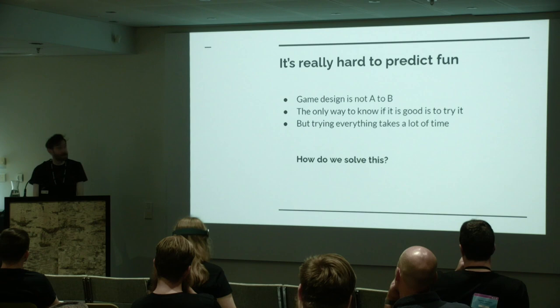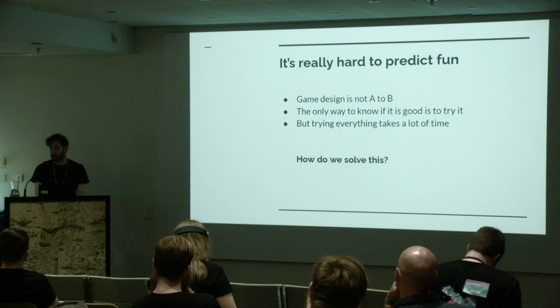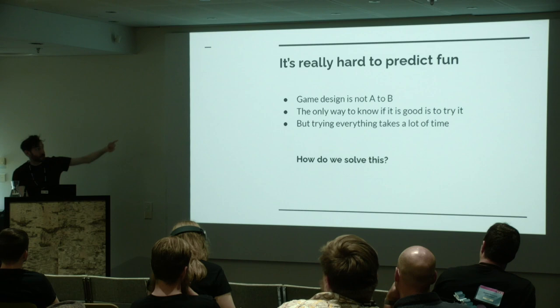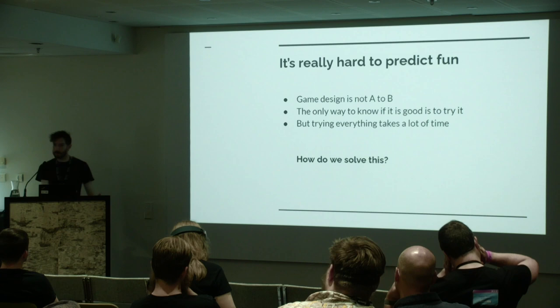So for that sense, I have this entire slide about how it's really hard to predict what is going to be fun in a game. And this is kind of the fundamental concept that underlies how we design games. So the first thing you realize is we can't go from A to B. And what I mean by that is we can't go, oh, first I decide how my game is going to look, then I'm going to create my game, and then I'm done.